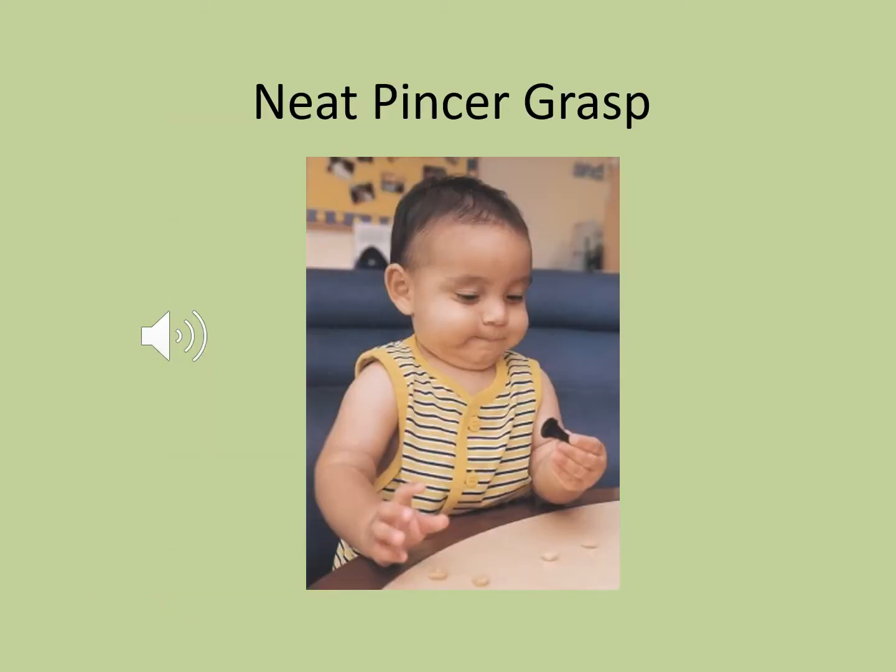So this little guy is demonstrating what's called a neat pincer grasp. And the neat pincer grasp, the difference is he's really just using his index finger and his thumb to grab on and pick up an object. So we can see that with the Cheerios. He's not holding one, but he's got some in front of him. Seeing kids pick those up with just those two fingers, the index and the thumb, that refers to a neat pincer grasp. And then the last blank, right under your picture in the notes of the neat pincer grasp, they're able to remove objects from a container at 11 months of age.